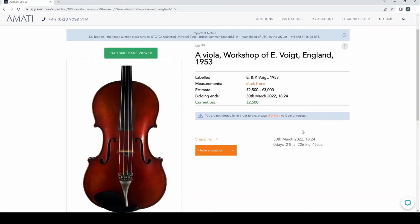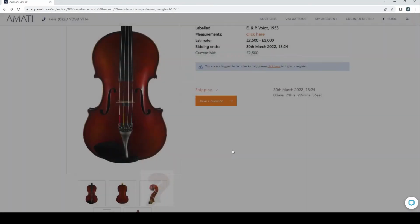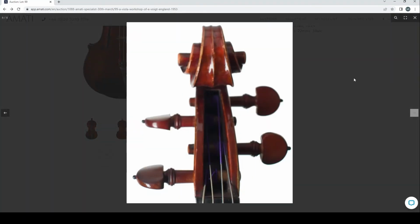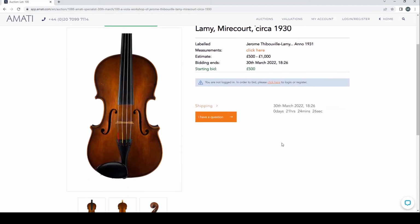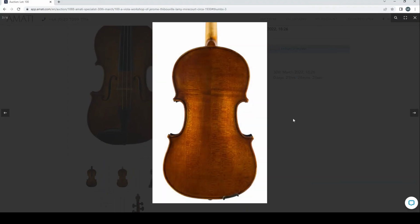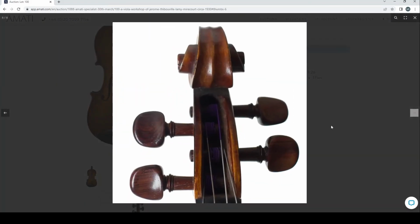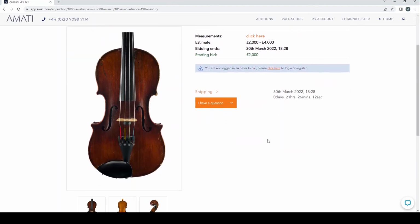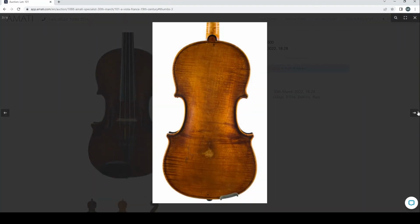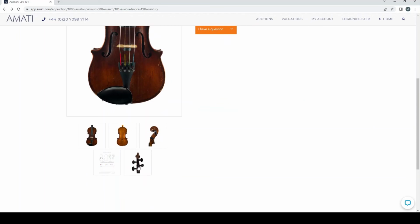A viola, Workshop of Evoit, England, 1953. Current bid is £2,500 on that. And a viola, Workshop of JTL, 1930. No bids on that so far. Interesting scroll. And a viola, France, 19th century. Starting bid is 2,000. Bit of repair there.